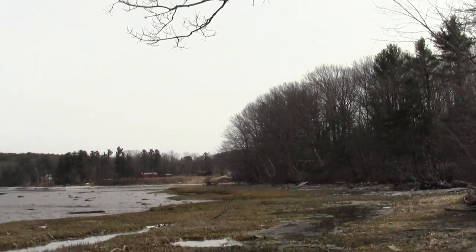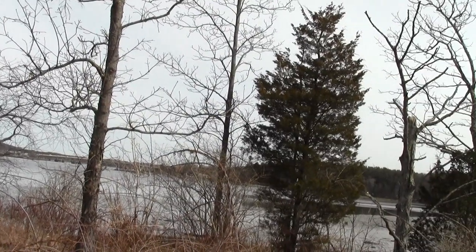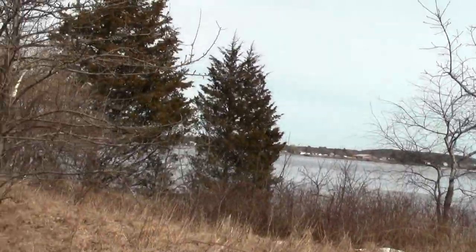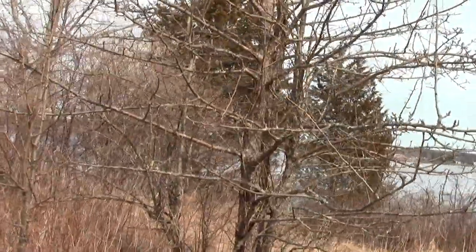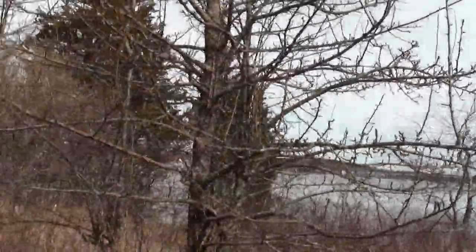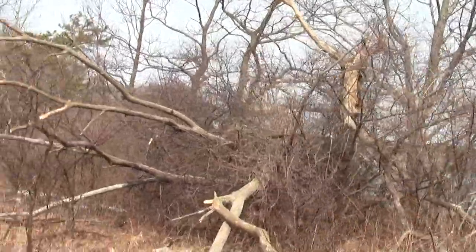Lots of interesting flotsam. Massing gulls. Low tide, or a lower tide anyway.